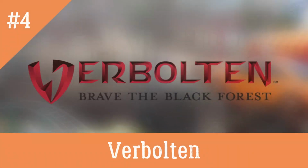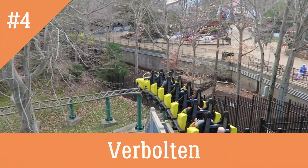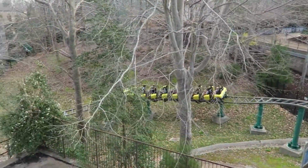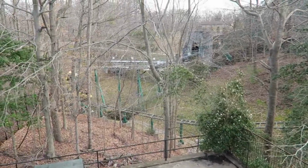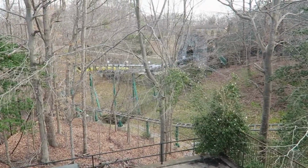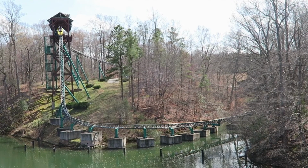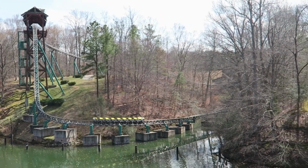Fourth place, Verbolten. Verbolten is a multi-launch family roller coaster located all the way in the back of the park. This ride is themed to a travel agency where you take a trip through the Black Forest in a car. Verbolten actually means forbidden in German, so it's like you're forbidden to go into the forest. The ride launches you into complete darkness and then does some fun twists and turns before stopping. Now this is where I really love Verbolten.